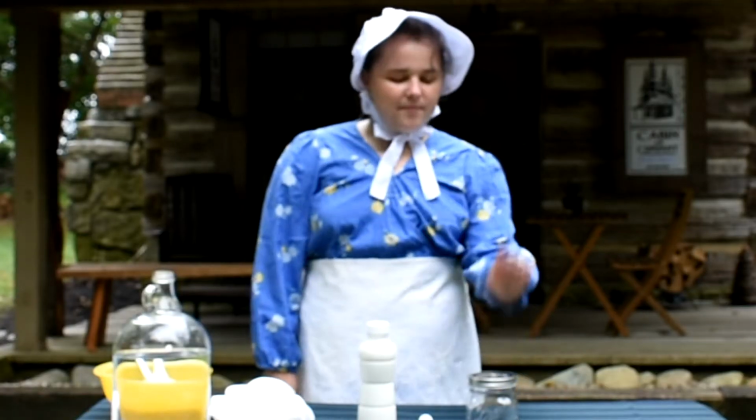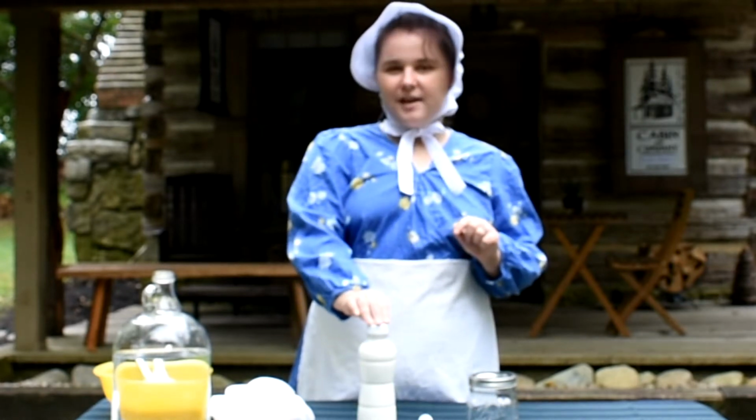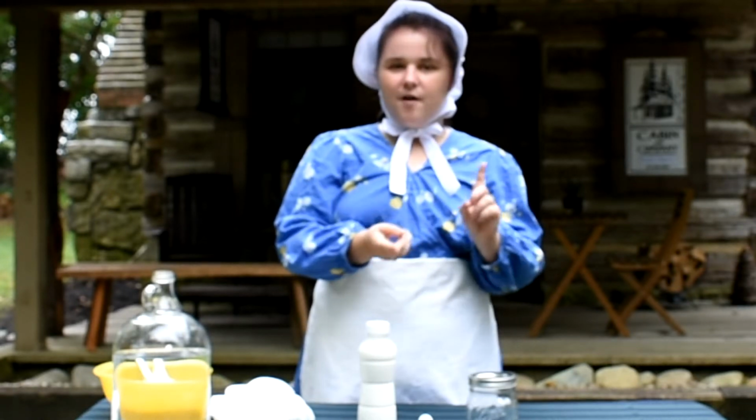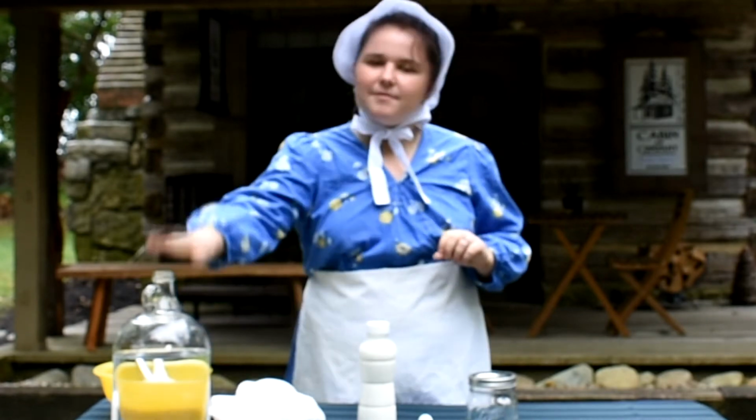You're going to need a few things. A mason jar, a marble, heavy cream. You can get it from a store, but if you're a pioneer child, you would often get it from the scrapings of the top of milk from a cow or a goat, cheesecloth or a paper towel, and water.